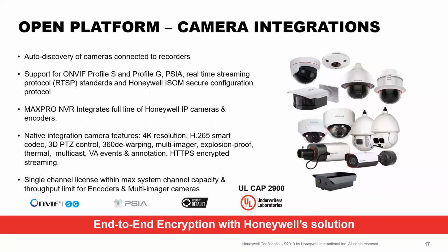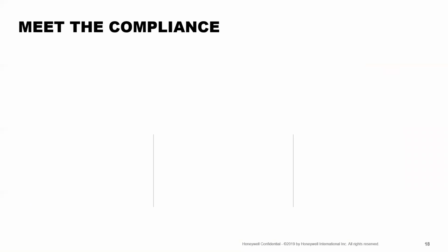Okay, and also with MaxPro's compatibility with these multi-imager cameras, and also being able to connect with encoders, this gives us savings. What I'm trying to say is that this multi-imager camera is actually a camera that combines 4 camera sensors in one camera. Okay, so for these 4 camera lenses, MaxPro will treat them as one single channel license. Okay, same as well for encoders. If you want to combine several cameras that are connected to these encoders into one channel, MaxPro can do that. All right.